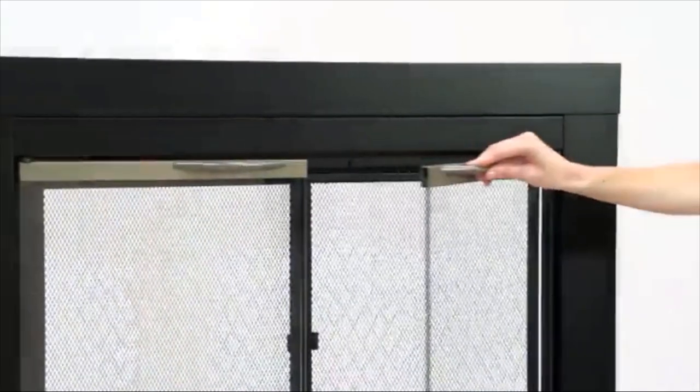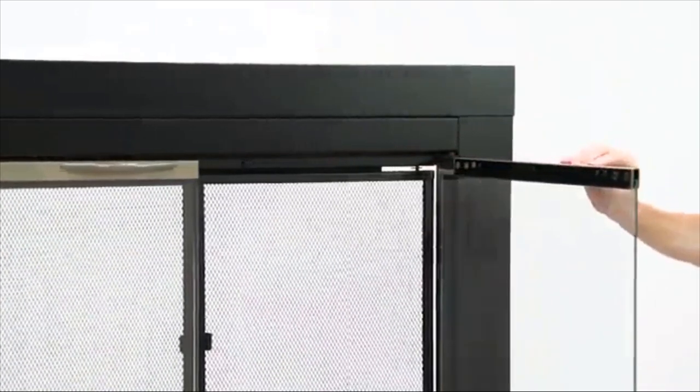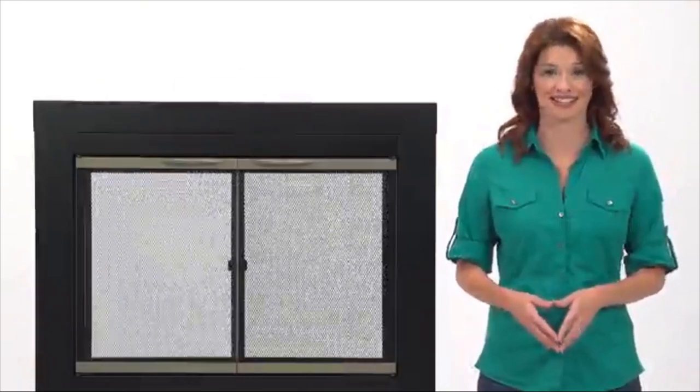Let me show you. These cabinet-style doors have easy catch magnets and open wide to give you a full view of your fireplace. The doors are 3/16-inch safety-tempered glass with 5-inch handles and an easy grip design style. Behind them are rigid mesh panels with safety handles and easy catch magnets. Keep those closed when you have a fire going.